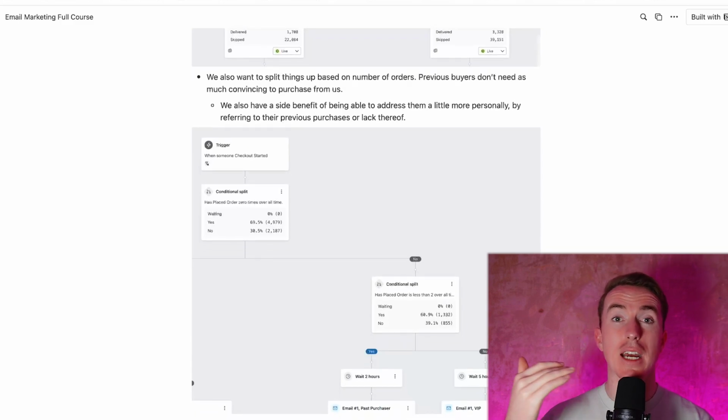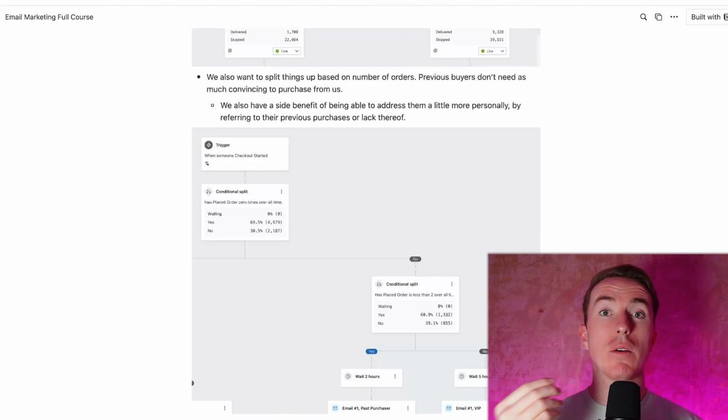So this serves to protect your margins a little bit more, and also we can speak to people and say, hey, we'd like you to come back rather than we'd like you to try. So that language can get a little bit more specific with the customer too.